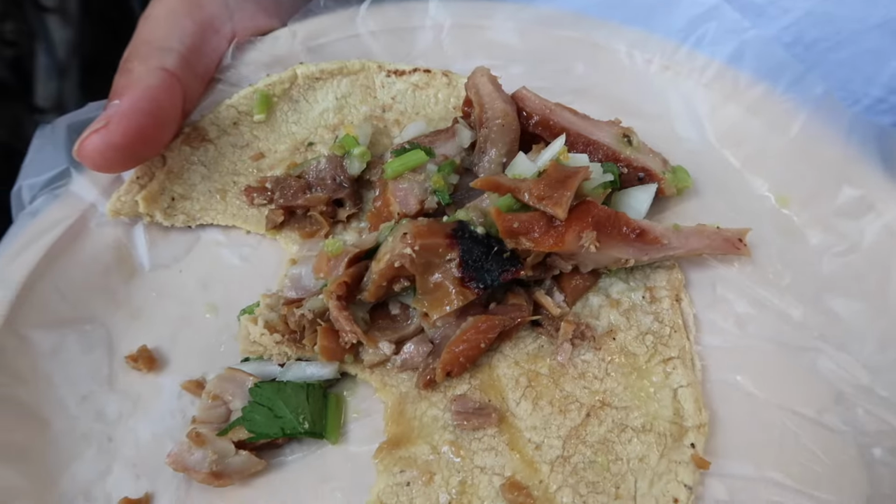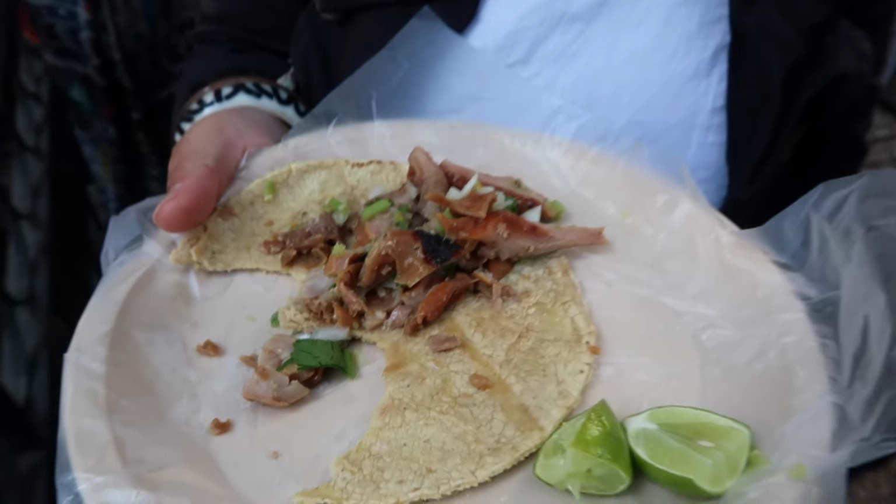It's chewy. It tastes really good. It reminds me of stomach. I'm thinking there's a mix. That's getting close to uterus. There's a mix of parts in here. We got the best of both worlds, stomach and uterus.